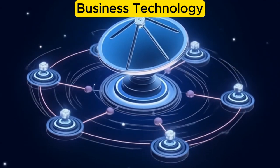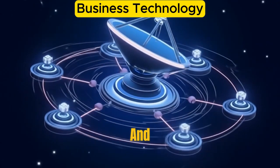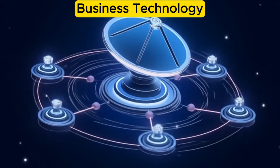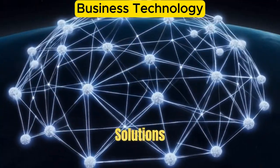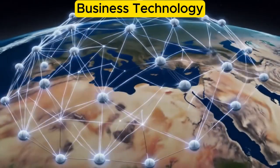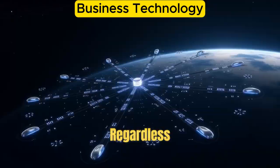5G and IoT, supporting faster connectivity and smarter devices for real-time operations. Sustainable tech, using energy-efficient solutions to meet environmental goals. Remote work technology, ensuring businesses stay productive regardless of location.